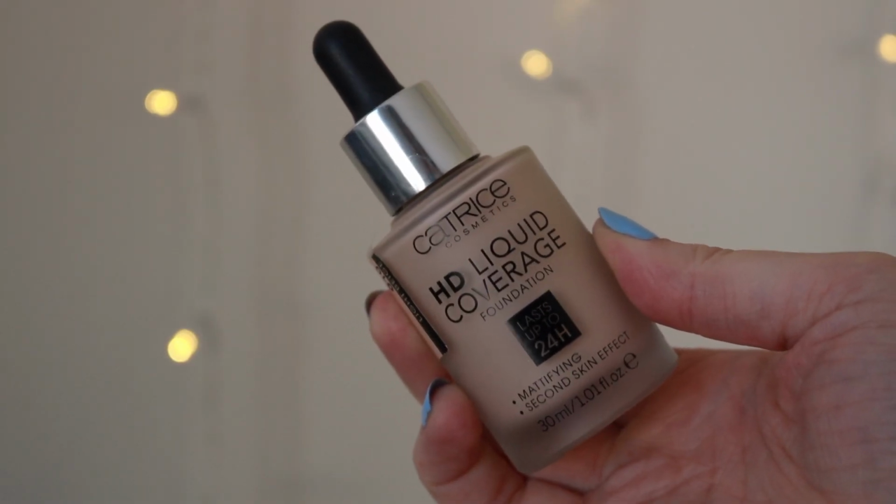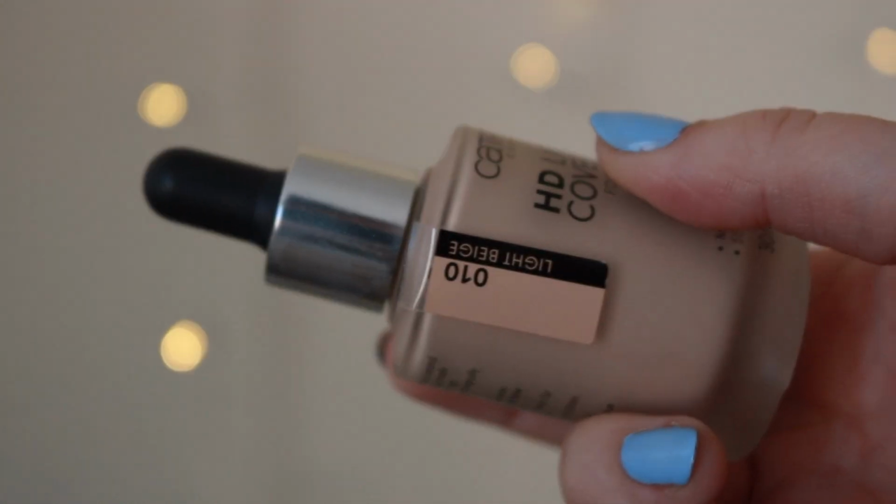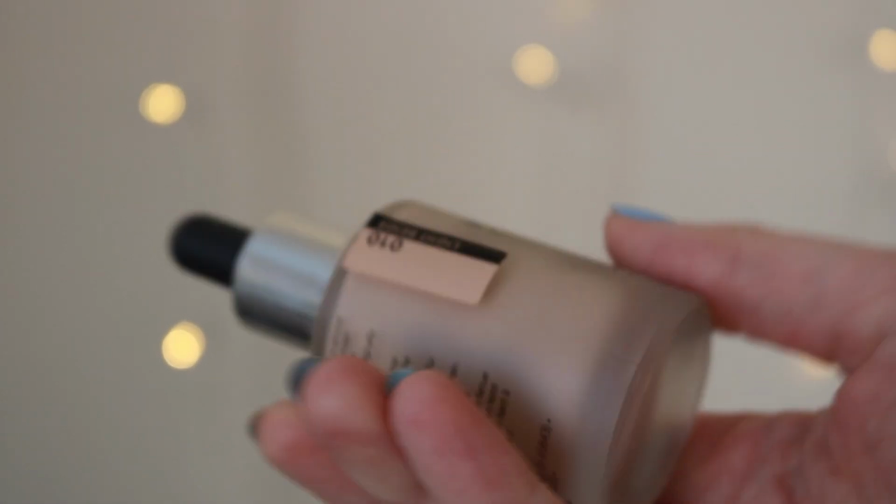My name's Christina and today I have a foundation frenzy video. Today's foundation frenzy video is going to be on the Catrice Cosmetics HD Liquid Coverage Foundation. This is supposed to last up to 24 hours. It's supposed to be mattifying and have a second skin-like effect. So if you're interested in this foundation, these are very super in-depth videos, so grab a snack.